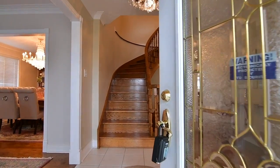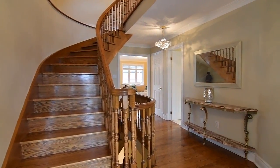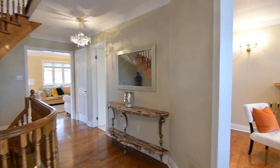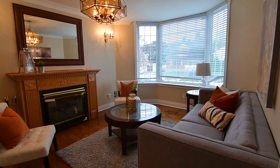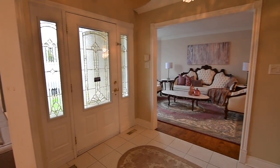This immaculate, custom-built builder's home showcases oak hardwood and ceramic tiled floors, as well as plaster crown moldings throughout the main and upper levels. And immediately to the right of the entrance foyer is the first of 2 main level family rooms, with this space featuring a gas fireplace with wood mantle and a bay window with a west-facing exposure.